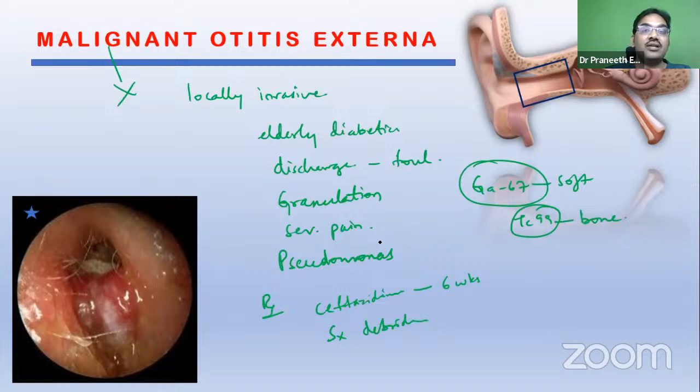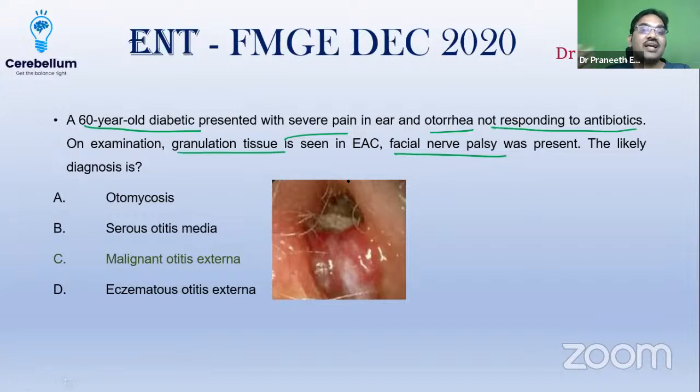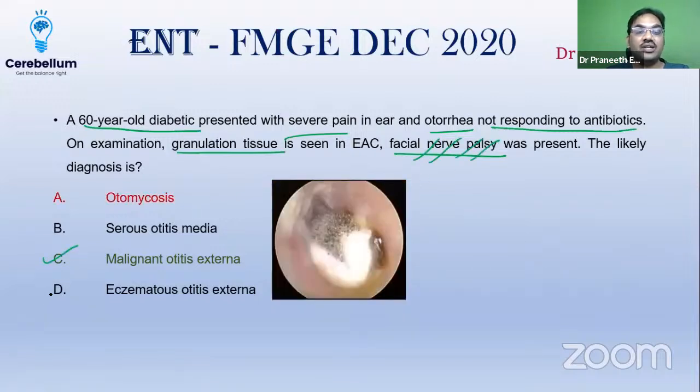So this is about malignant otitis externa. This is the question: a 60-year-old diabetic, severe pain, otorrhea, not responding to antibiotics, granulation tissue, even facial nerve palsy. If the extension is deep enough and it is contacting the facial nerve, then definitely facial nerve palsy may also develop. So the likely diagnosis, you all know, is malignant otitis externa.